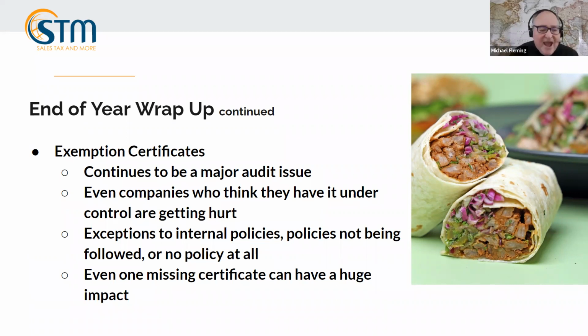Certificates have an outsized impact on audit assessments, and they generally don't realize it. So all of a sudden, they go from making exceptions on everything to making exceptions on nothing. Sometimes it's someone in the know who's making these exceptions. Sometimes it's policies not being followed. You can have a great policy, however, if your people are not enforcing it, which we see a number of times, that's an issue. Or some companies don't even have a policy. They don't even collect certificates. So all of these are major issues, and that's why certificates continue to be a major problem in audits.